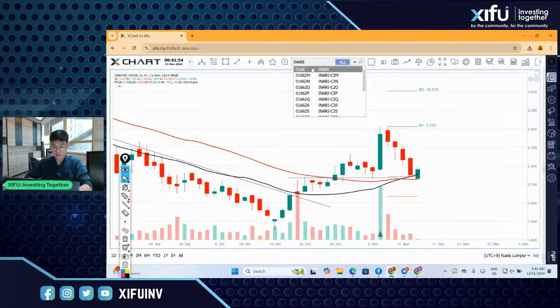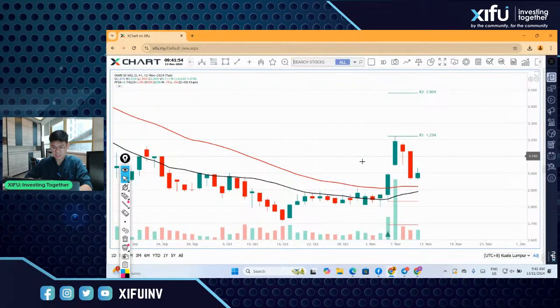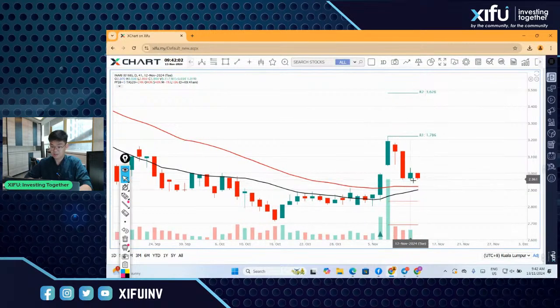So Inari, unfortunately, it didn't really hold well on the gaps. Now heading to this 2040 level. Maybe this level I want to focus again. Is there any strength signal or maybe hammer, coming into this area here?